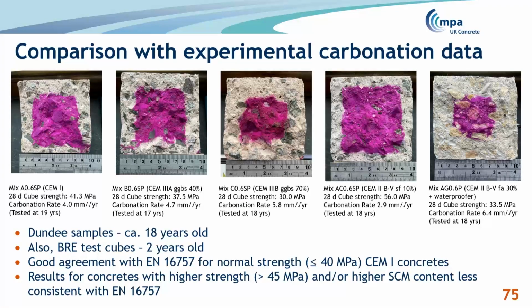So these are the Dundee test samples. Again, these are about 18 years old. We also had some test cubes at BRE that are about 2 years old. So Dundee did it for us, but we looked at the tested samples and found how far the carbonation had progressed through the concrete.